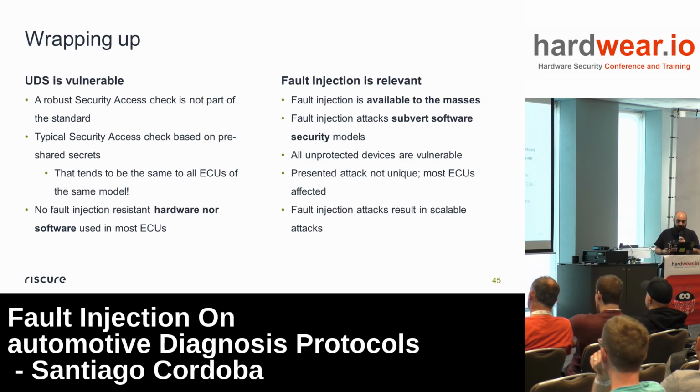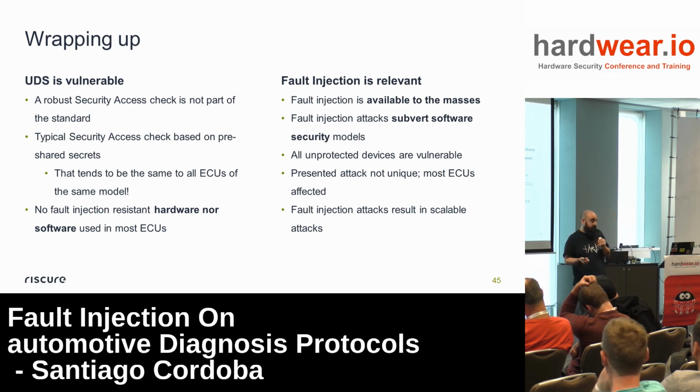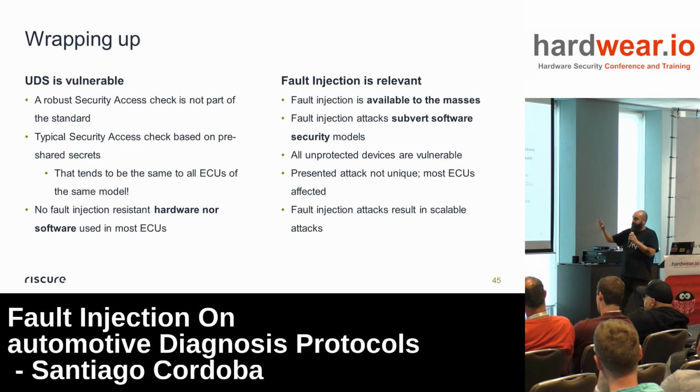And if we wrap up, we're here to say that UDS is vulnerable. It's not that UDS is vulnerable, but the implementations of UDS are not really good. Because they lack, for example, from our perspective as attackers proficient in FI techniques, there are no resistant hardware or software in automotive. We saw that just the security access description also has some flaws. As we were saying, all this key space is not specified, so they don't encourage security in the standard.